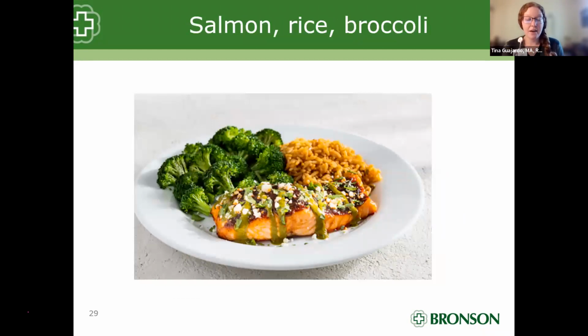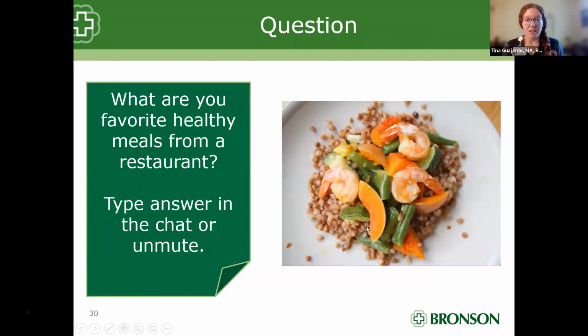All right, here's another option, salmon, rice, and broccoli. Again, salmon being a heart-healthy protein. We've got it loaded with vegetables here. We do have a rice that was Mexican rice, specifically in this option. It's probably a white rice base, but you could take a look at the menu and say, oh, I see they offer wild rice on another meal option. Maybe they can switch this Mexican rice over to a wild rice for me instead. All right. So those are my tips and tricks and some examples of some healthy meals.